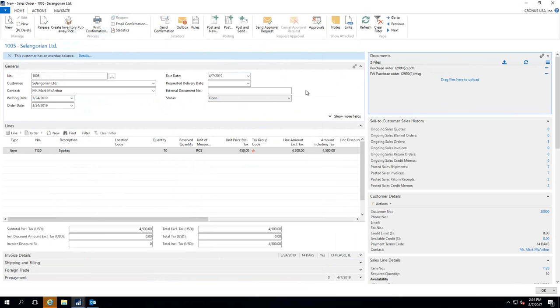Now, this purchase order is available to anyone that opens up this record. So if there's a discrepancy on the quantity or pricing, all someone needs to do is simply click on the attached file to see the supporting documentation. Now, with Zetadocs, when this sales order gets posted and it becomes a posted sales invoice in the system, all of these files are going to flow through with the transaction. So let's go ahead and post these, and I'm just going to go ahead and ship and invoice these.